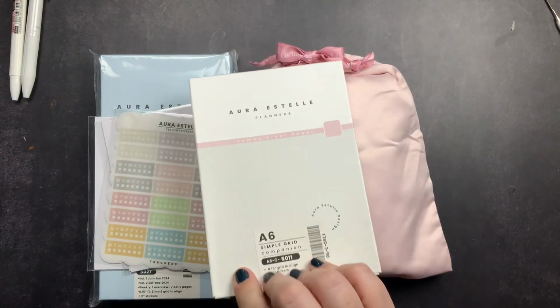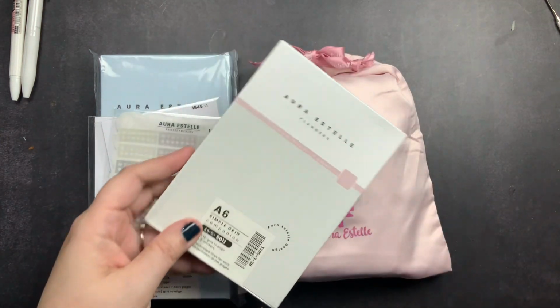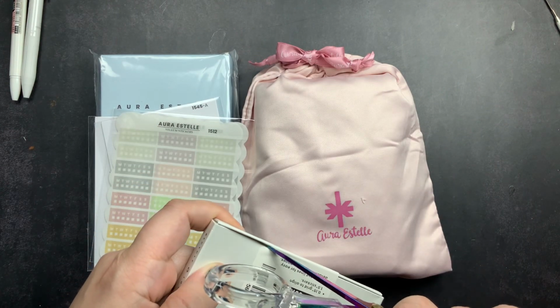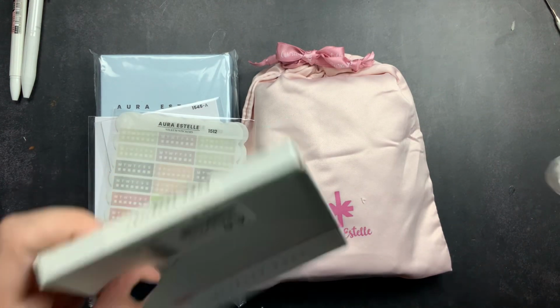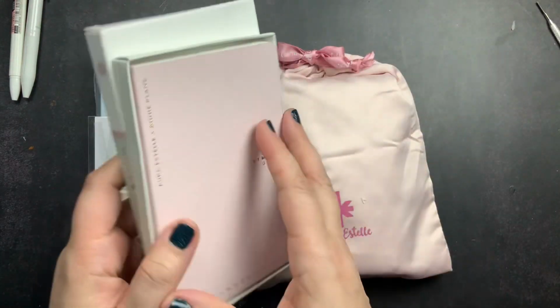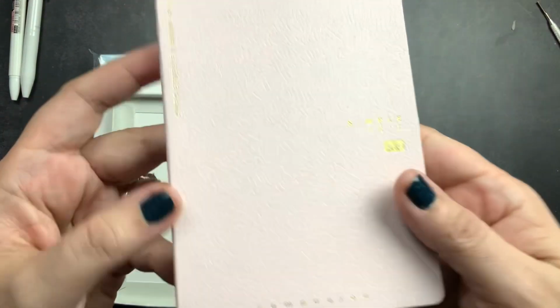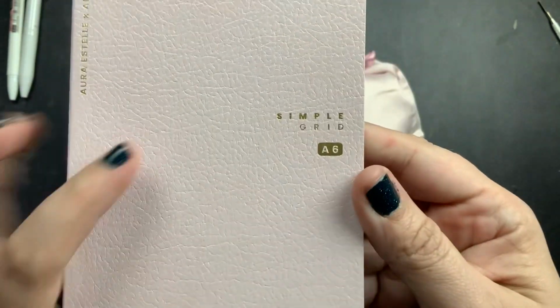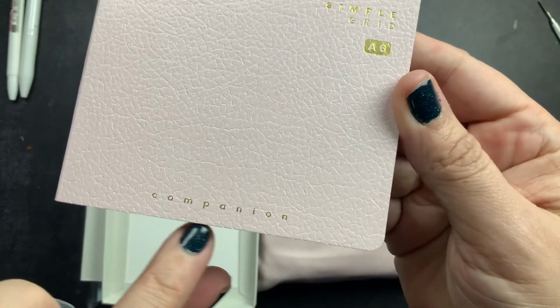This is in the A6 size. I have actually shared these notebooks before in my Notebook Addict unboxing playlist. You can see their notebooks and a few other brands' notebooks as well. But it's just a simple grid notebook. It is a collab with Annie Plans and Ara Estelle, as you can see there. It says simple grid, A6, and then it says companion, because it's a companion notebook to use with their planners.